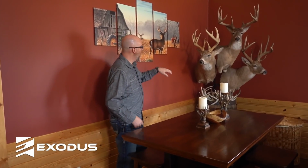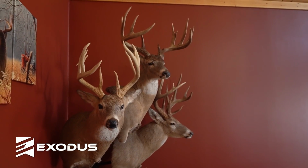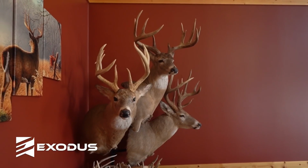But I'll start off with a deer we call the Judge, and the Judge was really the deer that started my, I'd say, whitetail obsession. I had killed other deer before, but not to the extent of what he put me through. He's not a huge deer by any means, but he was an old deer and he was extremely difficult to kill.